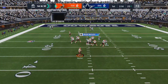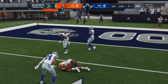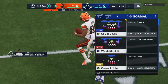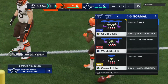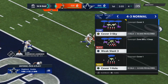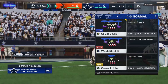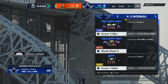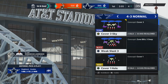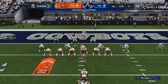Now a play fake here on first down. And he's got his man on the crossing route. That's Landry. And they do get him down, but not before he's able to slip it inside the 5-yard line. At the 4-yard line. First and goal from just inside the 5.